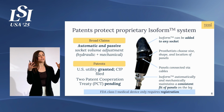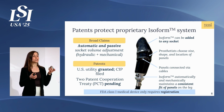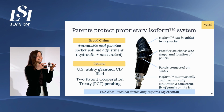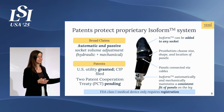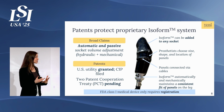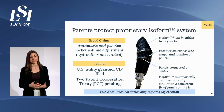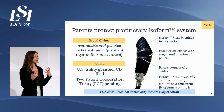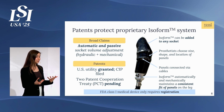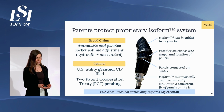And then those panels are connected to Isoform with a cable, and that cable is used with the shock absorption to pull on the panels and maintain a consistent fit of those panels against the leg as the leg is dynamically changing size. We have patented our technology, and we have granted patents in the United States, as well as several PCTs pending. Isoform is also a Class 1 medical device, which means we don't need long-term clinical trials to go to market. It's just based on standard business documentation.